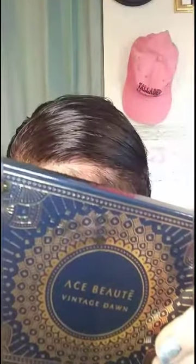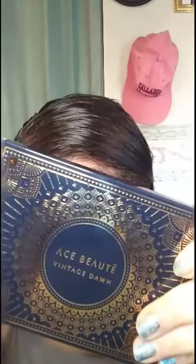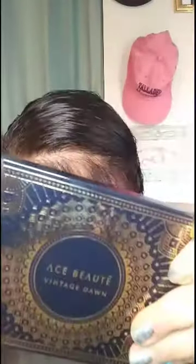Next thing on the list here is the Ace Beauté Vintage Dawn palette. This eyeshadow palette features 12 colors that are reminiscent of the beautiful sunrise and sunset. Okay, this baby is $34.99, just like the other one. If you haven't seen my video on the Scarlet Dust, I got that as an add-on, so I only paid $12.